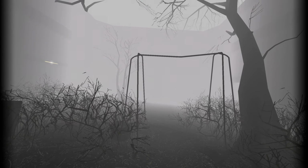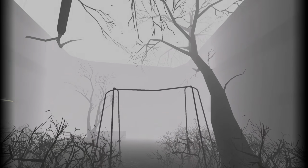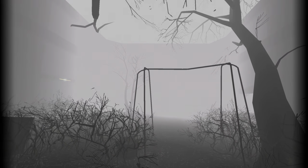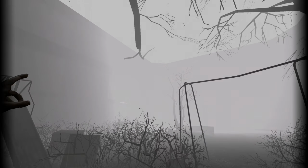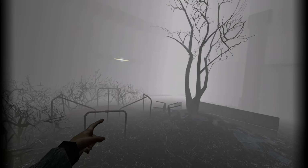I suppose I'm supposed to be in the role of an urban explorer who came to check the place out. And what a day to do it. This fog is so thick I can't even see the other side of the courtyard, except for when I look up and I can see the edge of the roof like an ominous shadow. Now where are we going? I can see there's a light on over here.